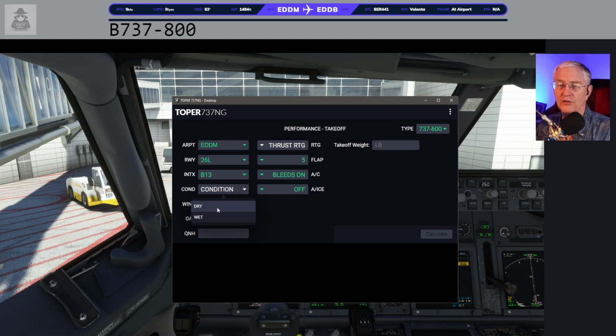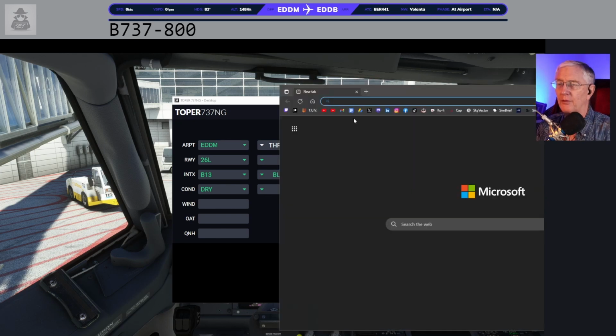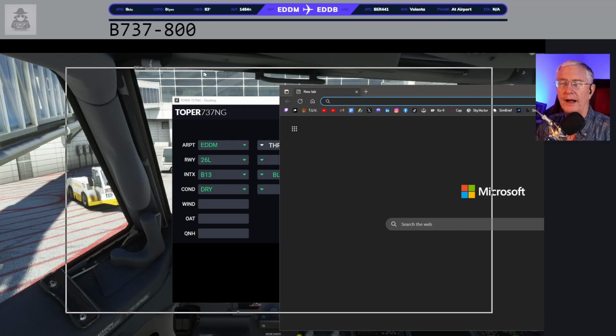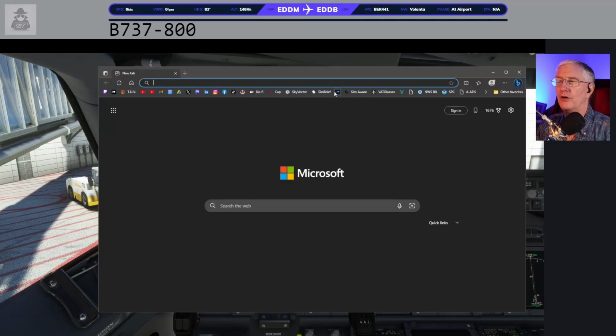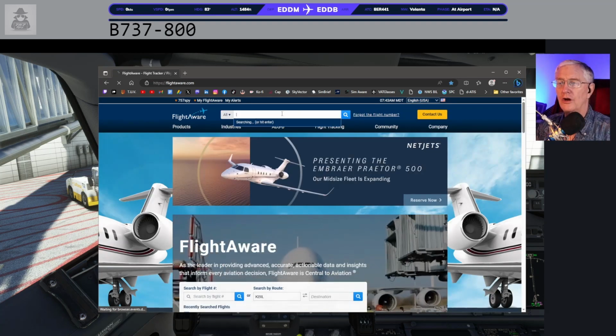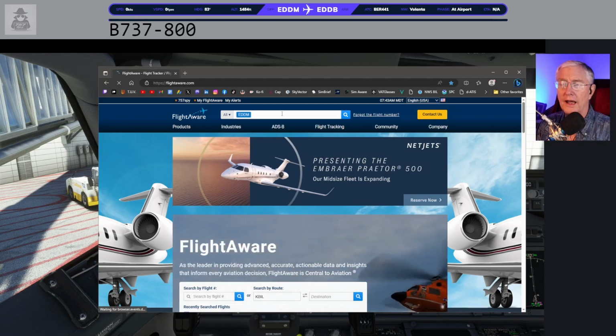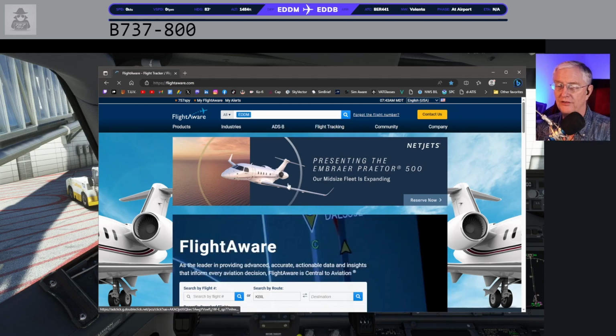Conditions. It is dry in Munich right now. Winds. Right now, the latest METAR that I got, and there's several places to get this. You can get it on VATSIM. If you are not on VATSIM like I am right now, you could get a web browser and you could go to something like FlightAware. And you could go in and type in your airport, EDDM. There are a lot of different places to go and get these things.